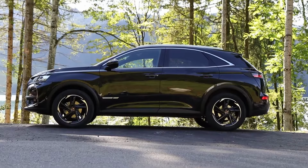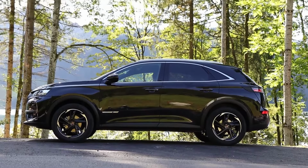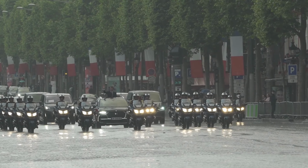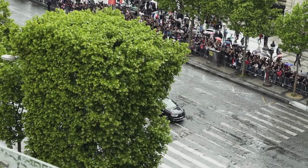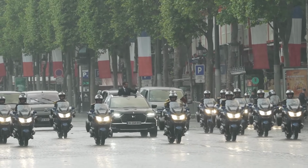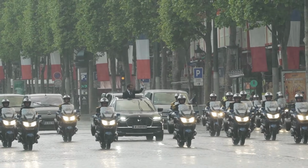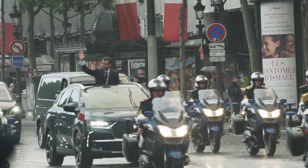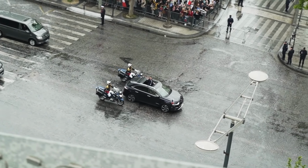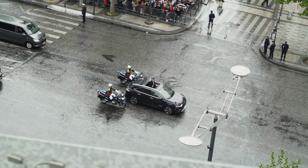The DS7 is a specially modified version of DS Automobile's flagship model, made just for the French president. It appeared back in 2017 when Emmanuel Macron used it during his inauguration parade on the Champs-Élysées. Roof open, Macron waving, riding smooth. It was a moment. And France was like, yes, this is how we do presidential transport.